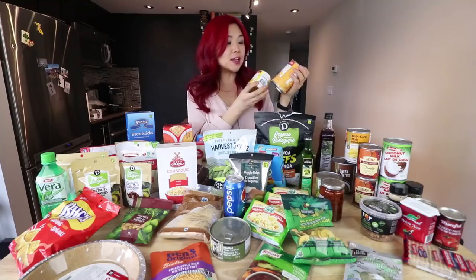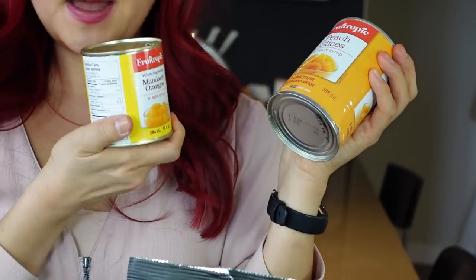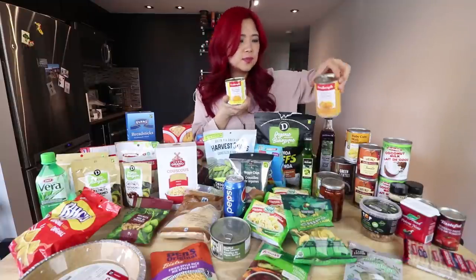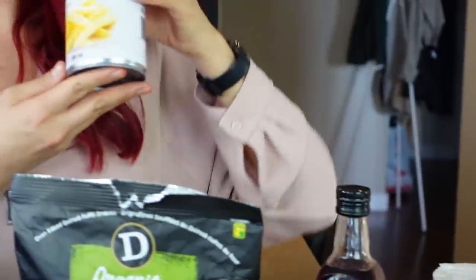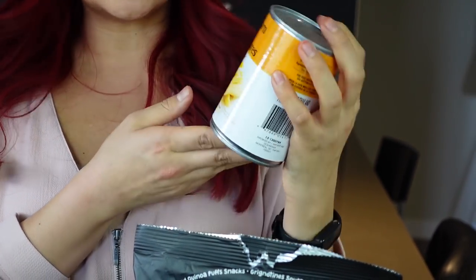Exciting. I also got some canned fruit. We've got peach slices, and then we also have mandarin oranges. This with the oatmeal, fantastic. Breakfast, done, simple. We also have some canned corn. Canned corn, only a dollar. Canned baby corn. I love baby corn, okay? What is it about baby corn? I don't get it. I love it though.